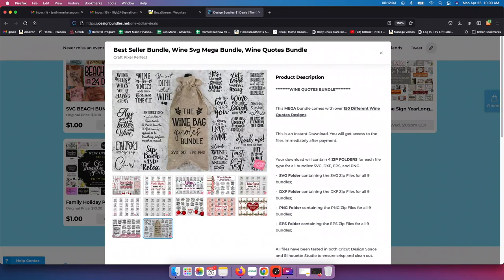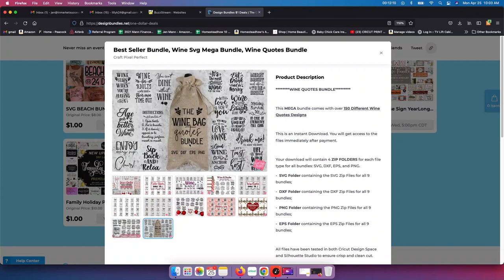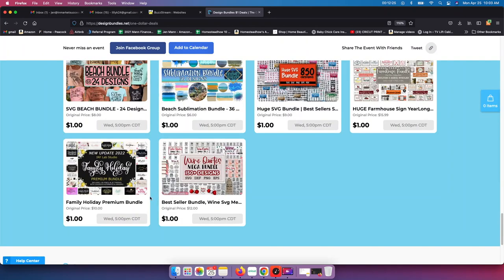And then you can also sub on this too. So if you're getting these and you want to sub on it, like I was looking at this, even this wine bag, I think you can buy some of those from the dollar store even, so that would be a really cool thing to do. So you have all of these files that you can use. You could sub on it or you can just use regular vinyl on it as well. So just some ideas of things.